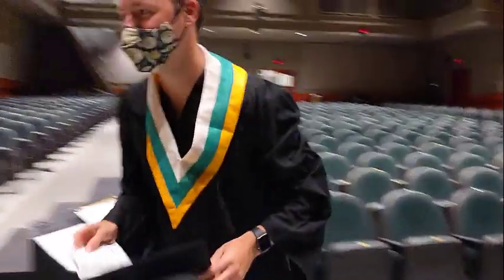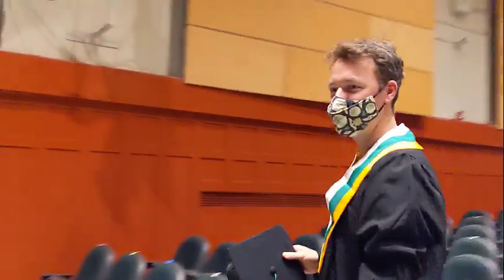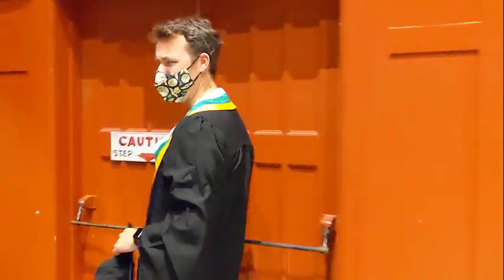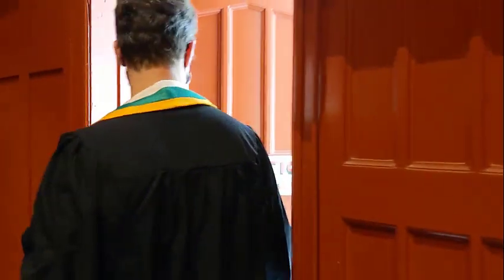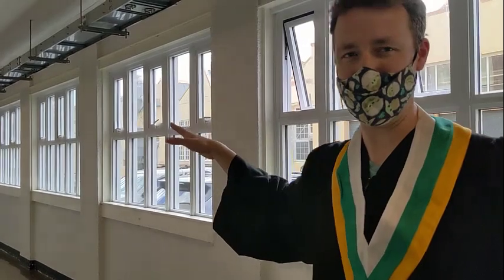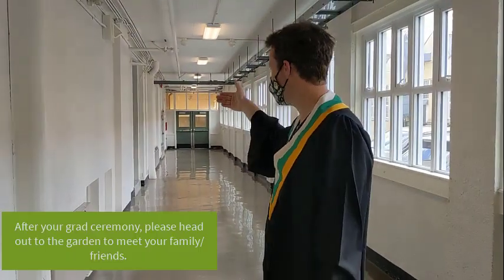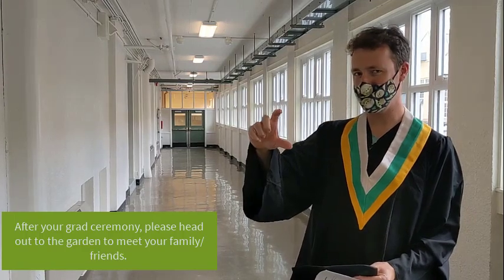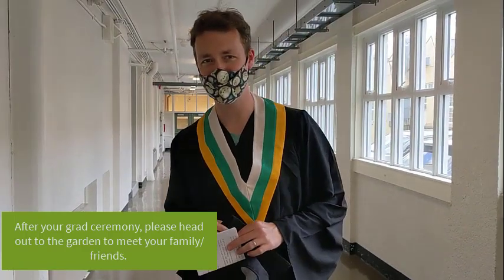I'm going to exit out the west side doors of our auditorium. And don't worry, people will direct you where to go. And these doors will probably be open, I'm thinking. Yes. And then I will head out this way, down the end of the hall. There may or may not be something happening here. And then you will swing out into the garden where your parents, who have been on their phones watching you and celebrating, will come out and meet you to take some photos and celebrate.